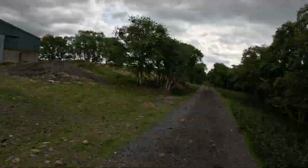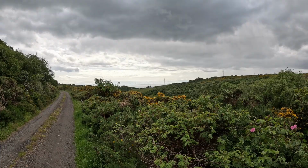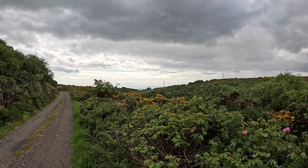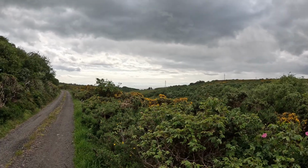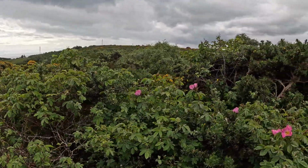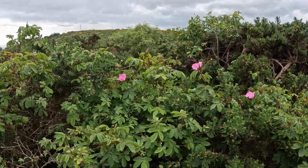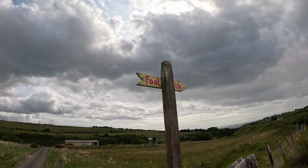Now we're just going past some farmland. We've gone past all the sheep, and somewhere down on this path now there's going to be a path that takes me down to the Broch, I believe. There's a beautiful view from here looking out towards the ocean, over towards Dunbeath, and it really just is pretty. I mean, even the flowers here, if anyone knows what they are, leave it in the comments below.